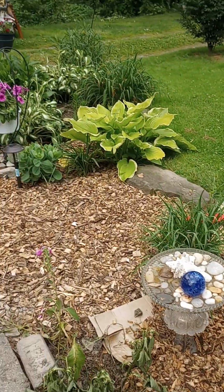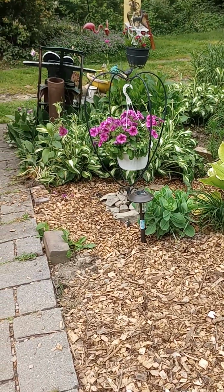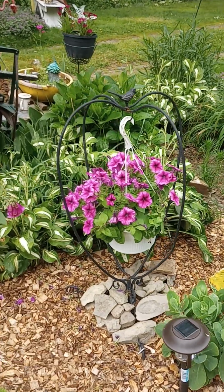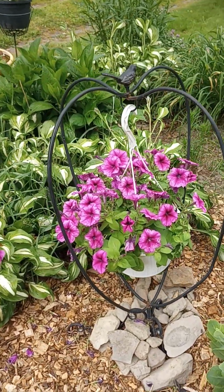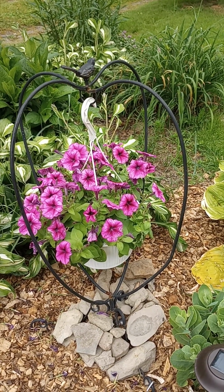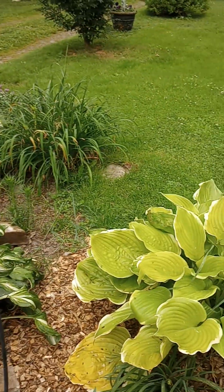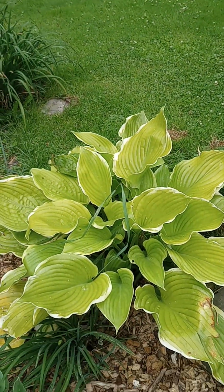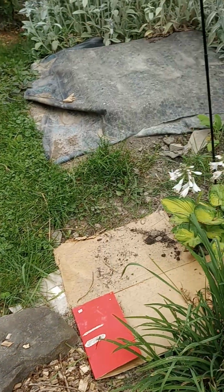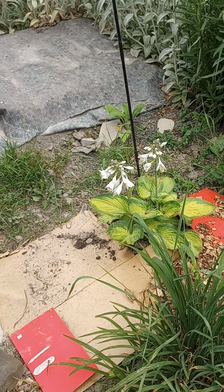I should have gotten pictures of the foxglove a week ago when they were in full bloom. This is a new addition. Finally got a potted plant for my little hanger. The hosta's doing good. And this little one is actually blooming. I hope it fills out more. It does have a pretty leaf.